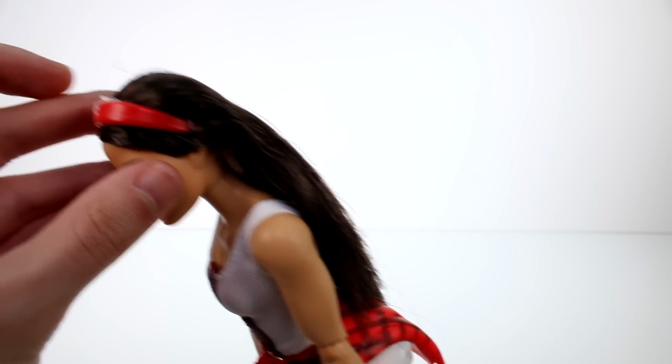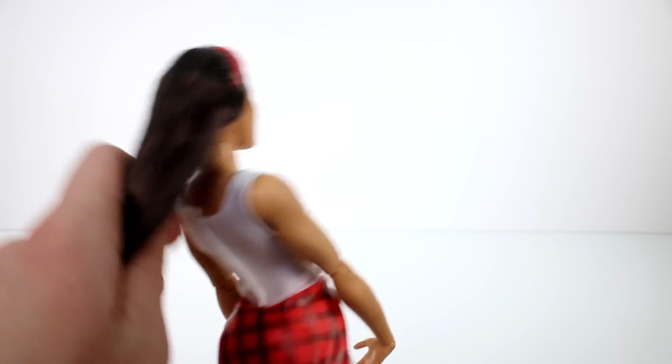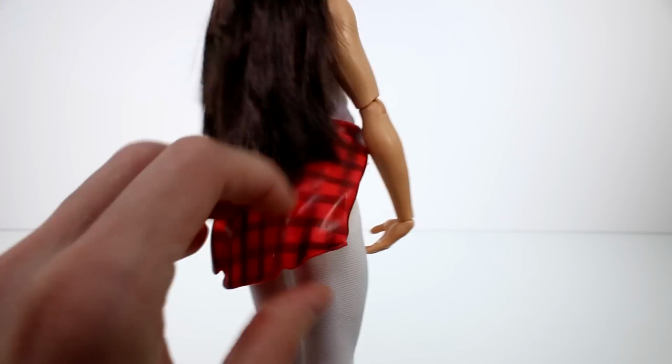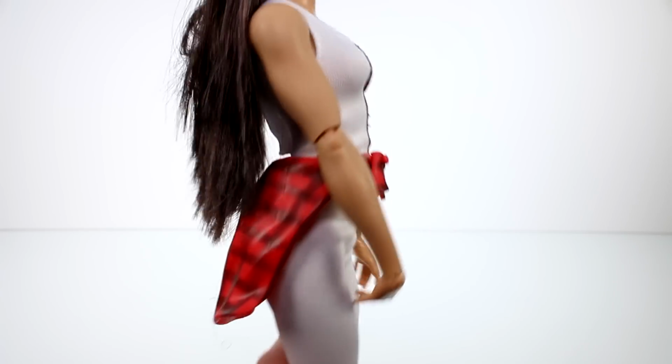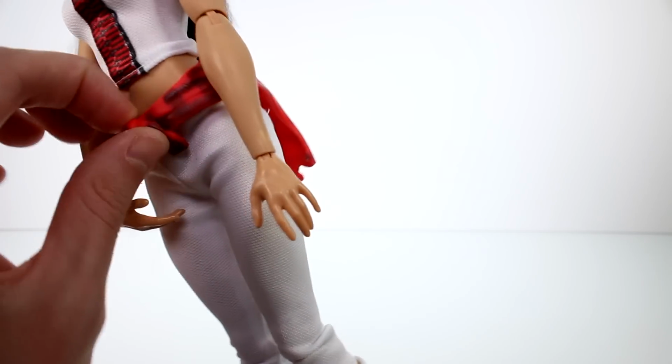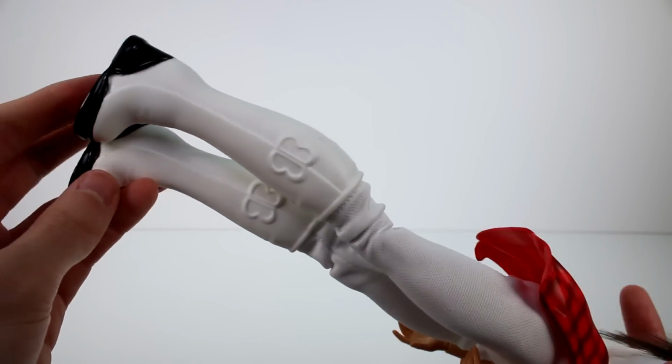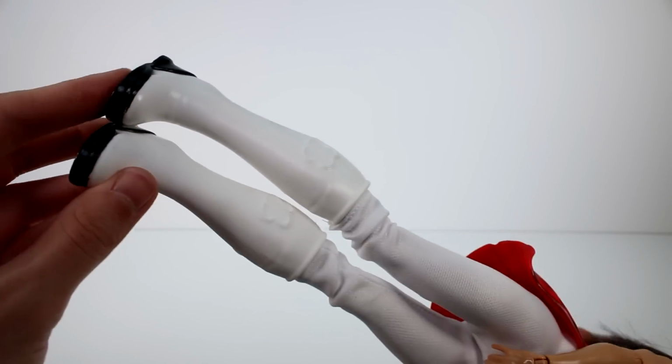I like her headband. Again, I left that on. You can totally take that off. She has straight brown hair. I like how her hair is really straight. It's really nice. And then she has a tank top. She has this tie around flannel, but this isn't an actual flannel. It's a literal piece of plastic, and I wish it would have been a real flannel. That would have been cool. And then she has some white pants and some white boots with black bottoms.